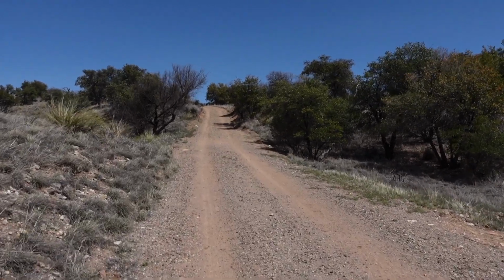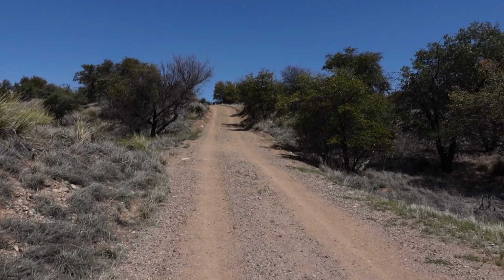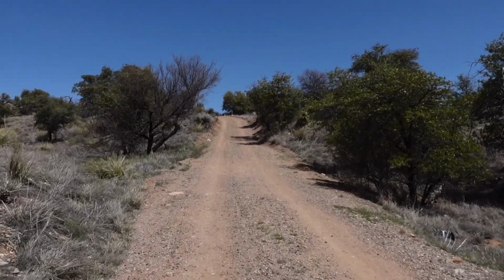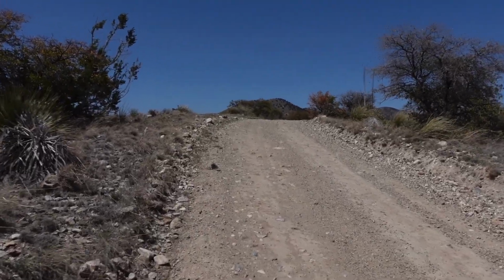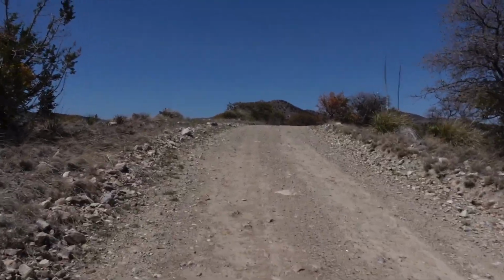Kind of all depends on where I can find a spot that's moderately wind protected. But I'm packing out a couple of liters, so I should be good for a bit if I don't find any water. The wind gusts are now up to 75.